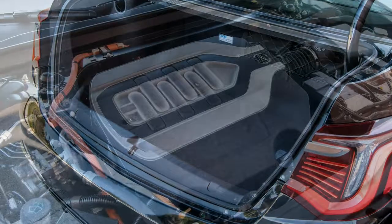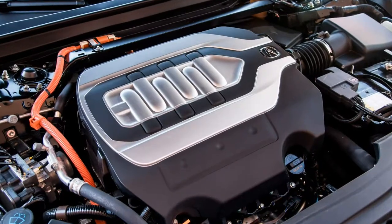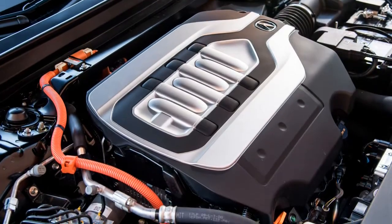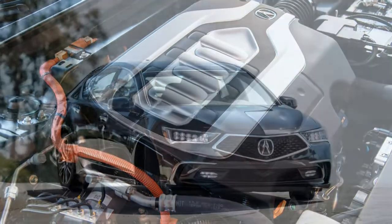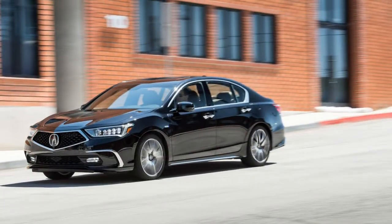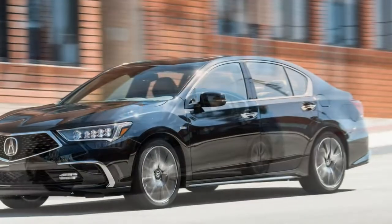It's essentially the same hybrid system that powers the NSX, only the electric motors power the front wheels of the supercar, and its V6 is twin-turbocharged. The popular MDX SUV also uses the same hybrid system as the RLX, but with a 3.0-litre V6.